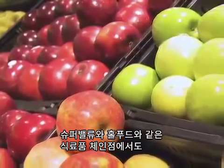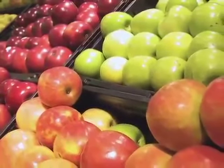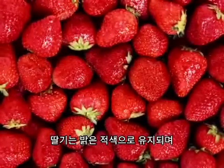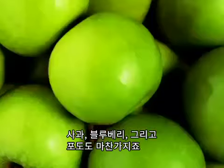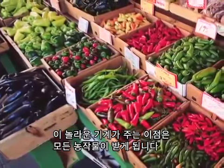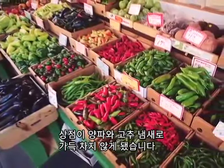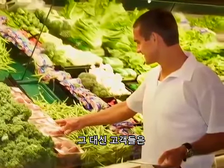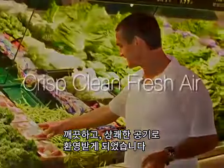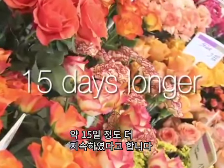As leading grocery chains like SuperValu and Whole Foods knew, the removal of ethylene was synonymous with increased profits. Simply locate an Aeroside machine in food storage areas, and strawberries stayed bright red, signaling farm freshness, apples, blueberries, and grapes too. In fact, all produce benefited from these remarkable machines. Odor control was also evident, as onion and chili pepper smells no longer permeated the store. Instead, customers were welcomed with crisp, clean, fresh air. The floral industry was next. Florists reported that cut flowers lasted up to 15 days longer within an Aeroside environment.